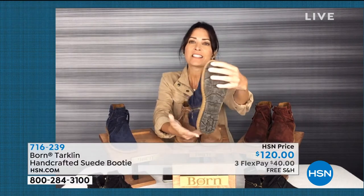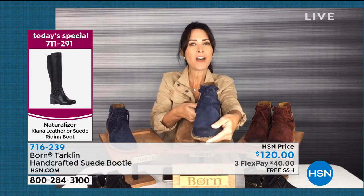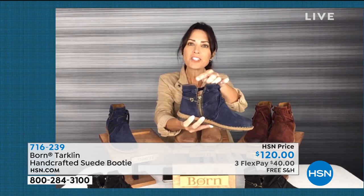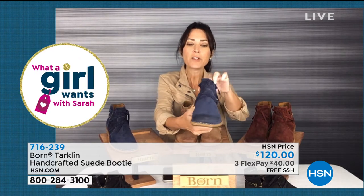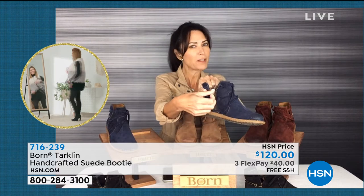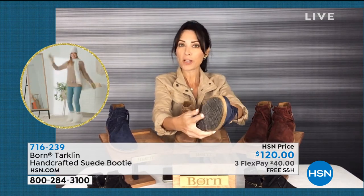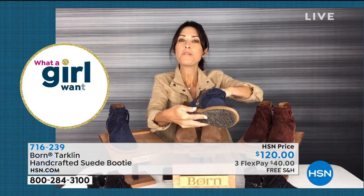And like I said, it's got that athletic sole, so it's great for outdoors, but it's fun, it's flirty, and it's sassy. Also, I want you to notice the little notching details that we've done at the ankle to give you a little sneak peek at the ankle and that inside zipper that you talked about, easy in, easy out. One thing I really love about the tarpaulin, because it is an active shoe, we have a removable footbed.